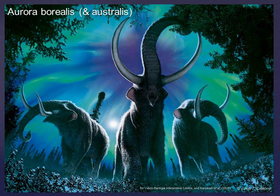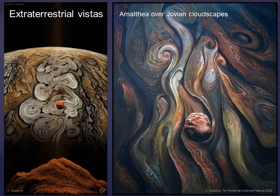So yet another way in which these planetary processes can make for some fun and interesting ways to relate science to the public. Although I do mostly paleo art, not all of my artwork features paleontological subjects. Sometimes I just like to do space art. And so, for example, here is a picture of Jupiter on the left with Amalthea hovering above its cloud decks in the foreground. I love Jupiter.